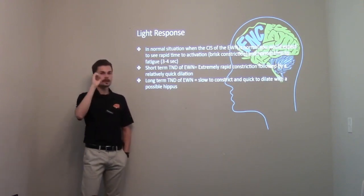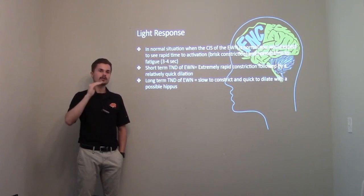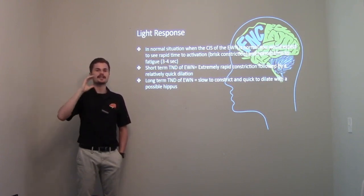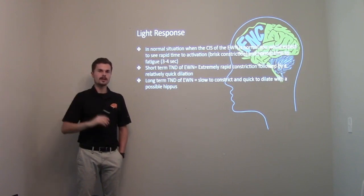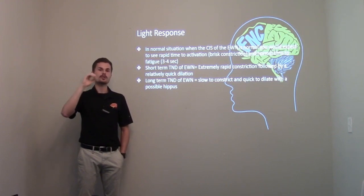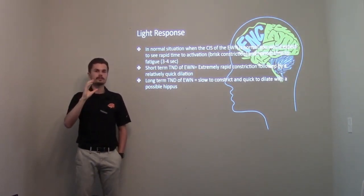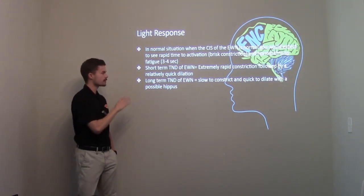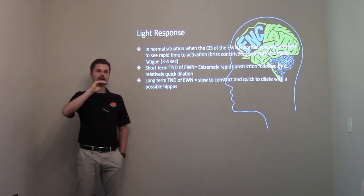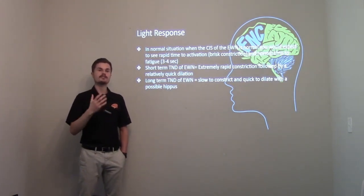Okay, so if you have extremely rapid constriction in TND, in transneural degeneration, what usually happens is that neuron becomes closer to the threshold, and it takes less and less stimuli to activate that pathway. And now when you shine a light into that TND Edinger-Westphal nucleus, you get really rapid constriction because it's already so close to threshold, and it doesn't take a lot to get that constriction. And then you have relatively quick dilation through the sympathetic nervous system. But here's the thing, if you have a long-term TND of the Edinger-Westphal nucleus, that neuron has been so close to the threshold for so long that it cannot withstand the amount of energy it's supposed to supply to that system, and it starts fatiguing and failing.